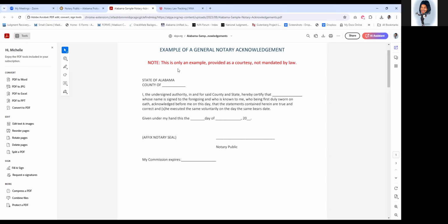The where we talked about is the venue. We have a very clear venue. All the notary has to do is print the name of the county where they are conducting the notarization. And then finally, the when. The notary does have a real nice, clearly indicated space to print the date the notarization took place.